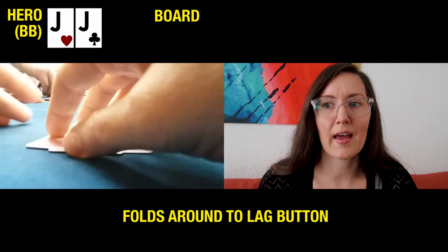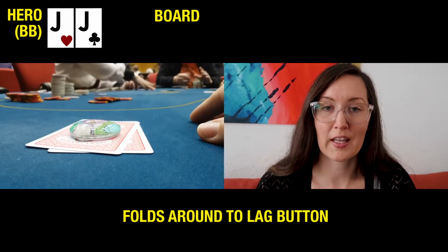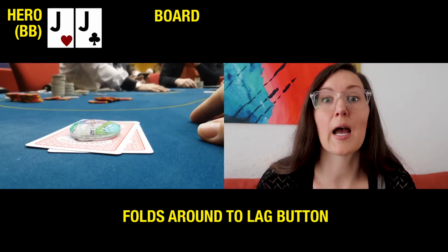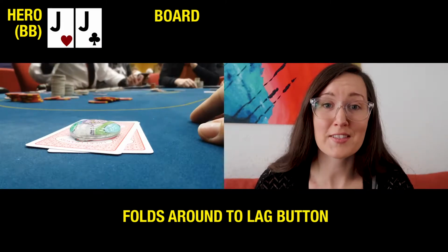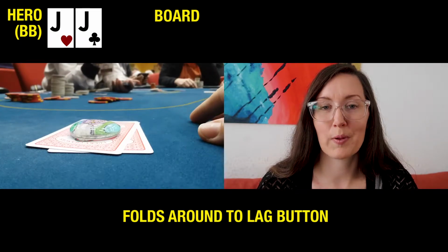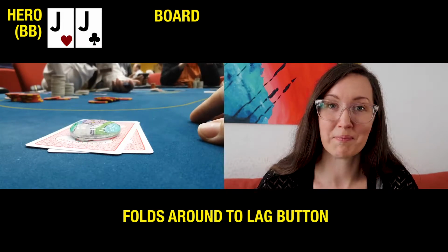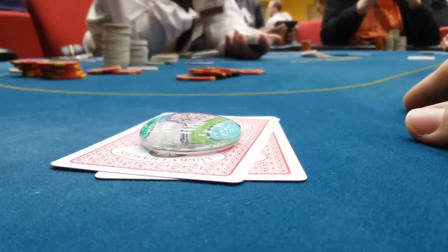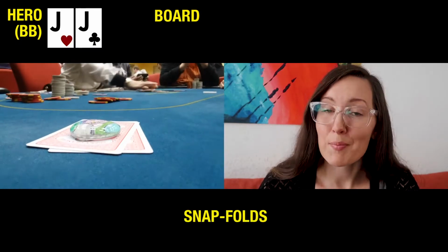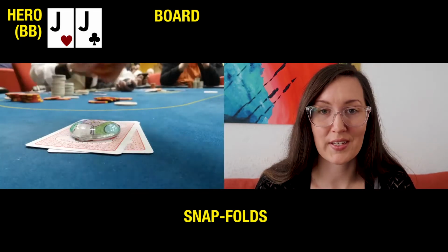But I know that based on the size of my raise and the player to my left who moved all in, his raise covers the threshold and I'm gonna be able to re-raise. So because the dealer's taking a long time, the action is slowed down, this loose aggressive player in the big blind is asking if I can re-raise. I just answer his question and I say, it would be a legal raise. Then the loose aggressive player snap folds. I gave off a massive tell by answering his question.